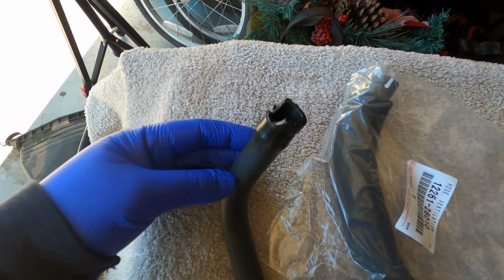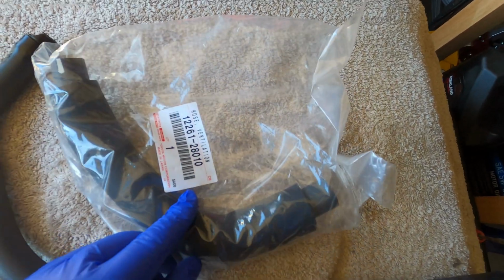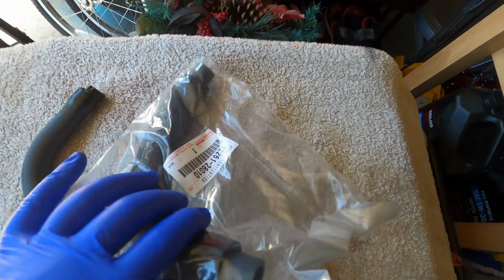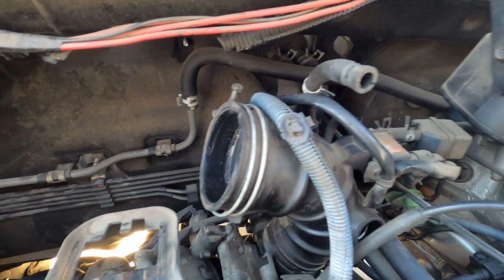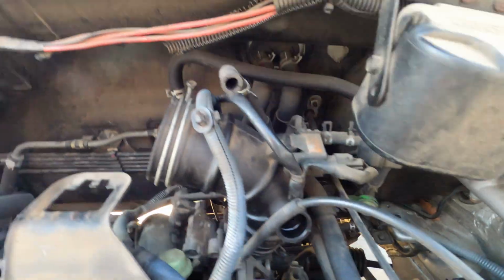All right, fast forward a couple days, our part has arrived. Let's check it out, make sure it's the right hose. All right, again, as a review, this is the OEM one that's cracked up here. This is a genuine Toyota hose I ordered from a dealership online. I'll put it this way. Bam, there you go.